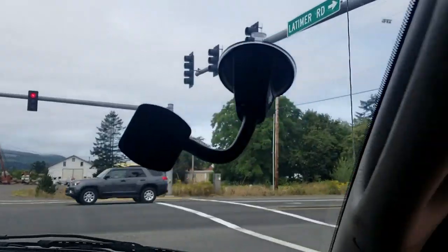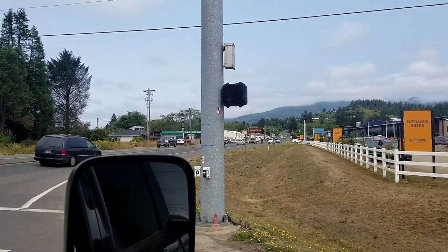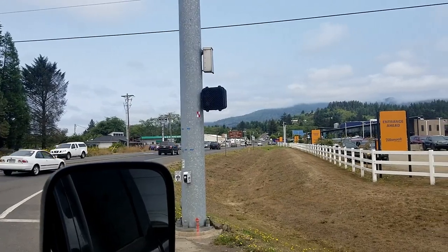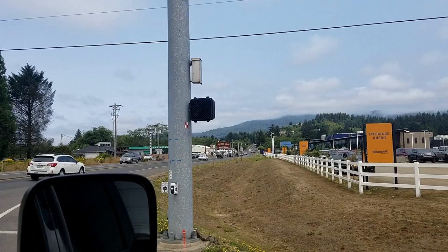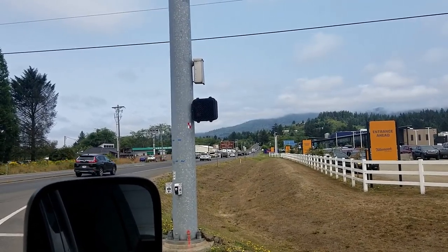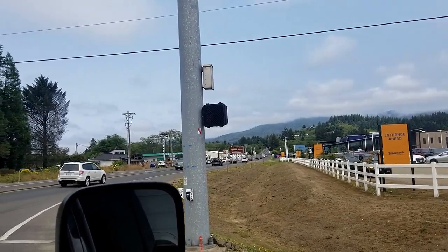Hey, and I want to also mention, we are on the Persian Gulf, Afghanistan, and Iraq Veterans Memorial Highway. So I think that's kind of cool that we've got an entire highway here dedicated to our veterans. And we're just real thankful for them.